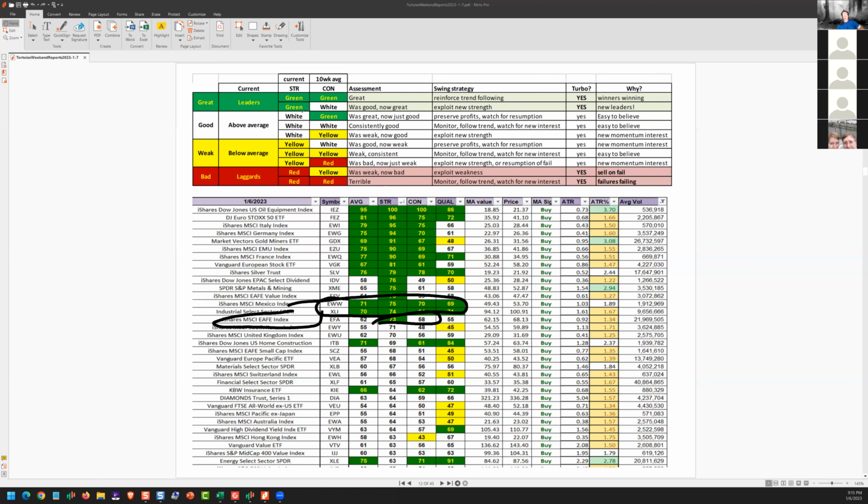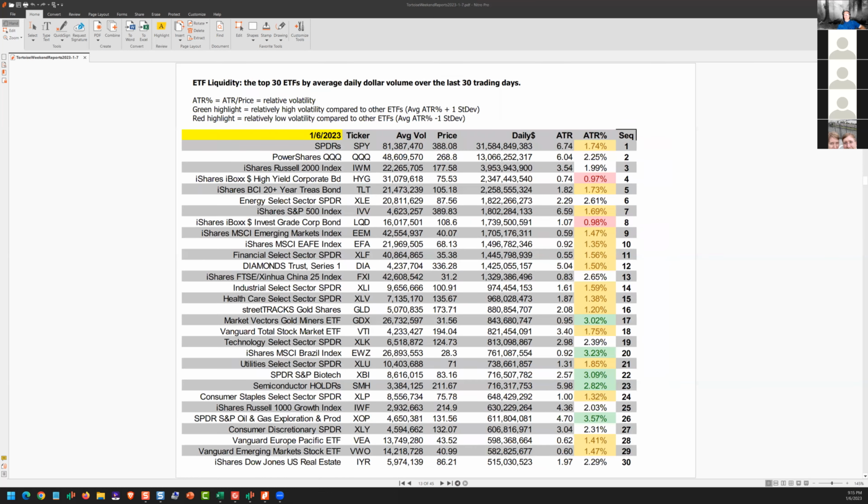Now, white and green, you're seeing the former leaders starting to slow down a little bit, and that's home builders, insurance, and energy starting to slow down. So this is where we can pick up that tidal forces moving, right?